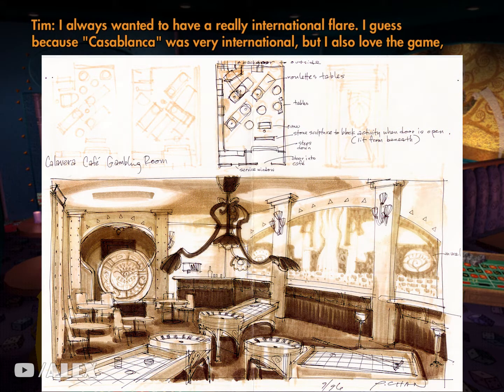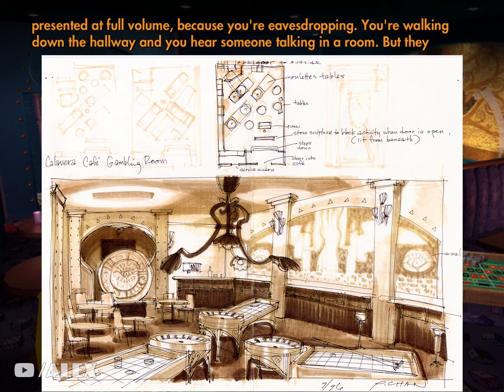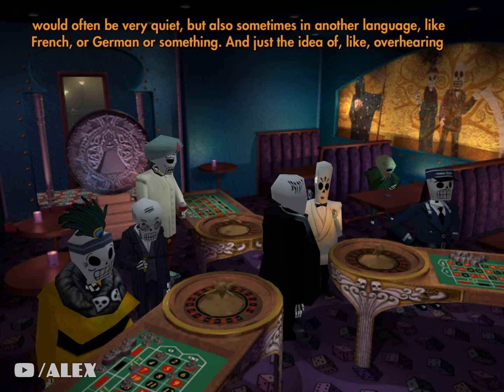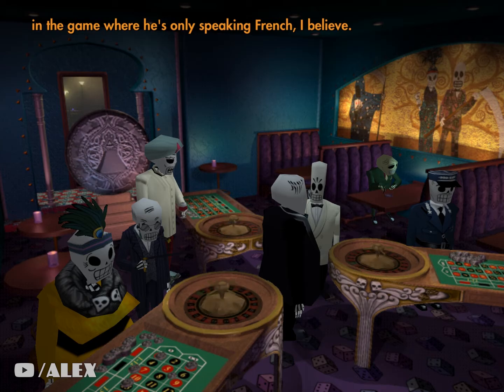But also I love the game Last Express, the Jordan Mechner game. In Last Express, you're on a train, and there's a lot of listening to conversations that are not presented at full volume because you're eavesdropping. You're walking down the hallway and you hear someone talking in a room, often very quietly, sometimes in another language like French or German. And just the idea of overhearing a quietly spoken French conversation was so neat in that game that we tried to have people talking in other languages in here like that. The croupier in the gambling room was speaking French, I believe.